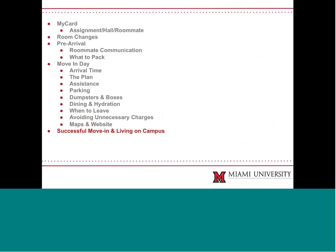Finally, before we respond to some of your questions, we wanted to mention a few tips for an easy move-in day and a successful career living on campus. The first is to employ patience. We have years of experience with move-in day, but as you know, when thousands of students and families are arriving on the same day, we'll encounter bumps along the way. We have a lot of staff and desire to get everything worked out, and we appreciate your patience.